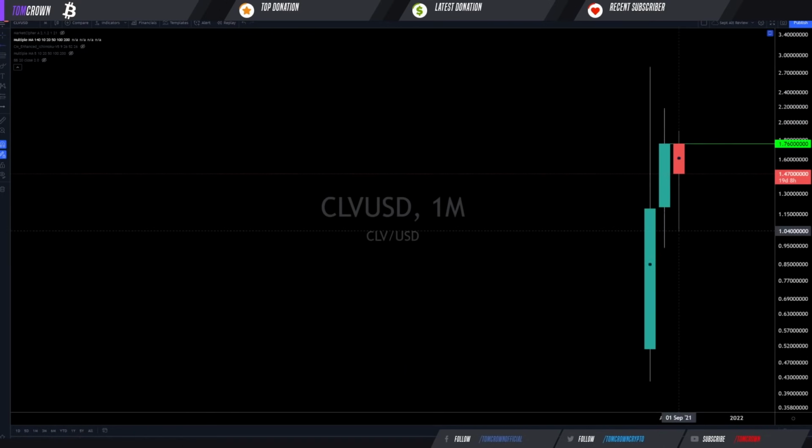I shouldn't have added all the Coinbase charts. They don't have any history. CLV, $1.76 is our monthly resistance target. We do see descending highs. Not a lot here. Maybe someone will recommend we add some longer chart histories to some of these.